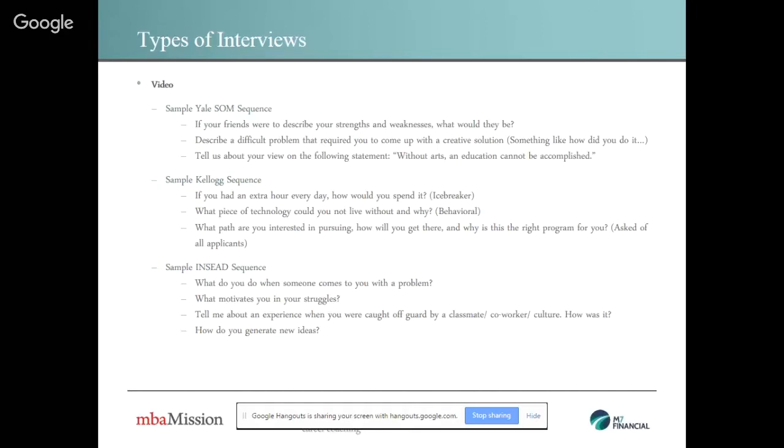Yale sample sequence. If your friends were to describe your strengths and weaknesses, what would they be? You can see that's more of a personality question. Describe a difficult problem that required you to come up with a creative solution. So again, this is a little bit of a behavioral question, and it could come from professional or outside of work. And then more of a value statement question.